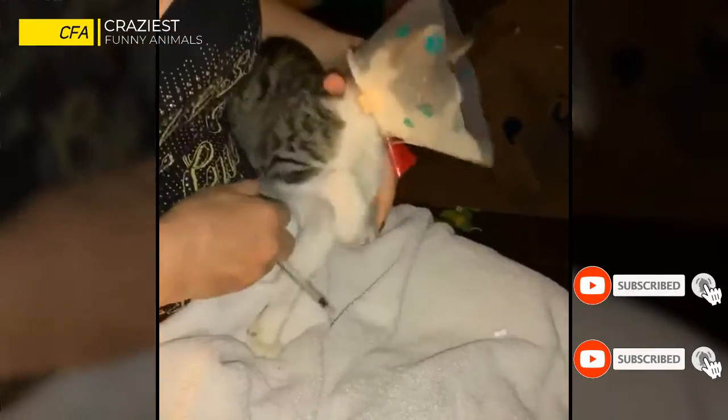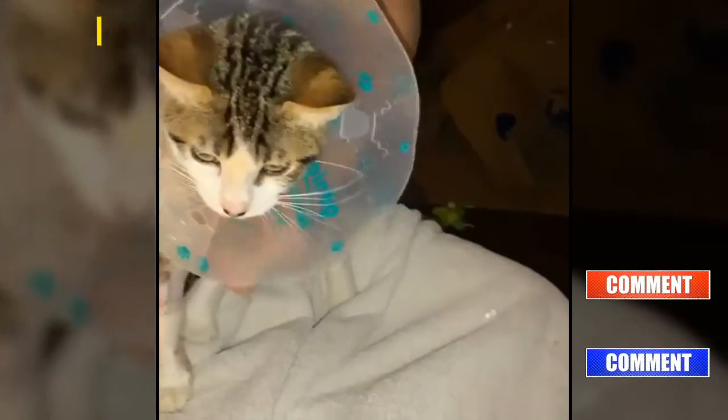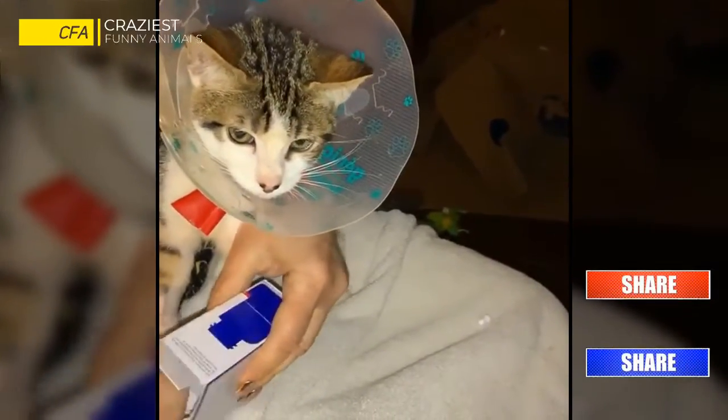There we go, little Freedom. And that should keep him comfortable. And now we're going to do the Clavamox, which is twice a day.